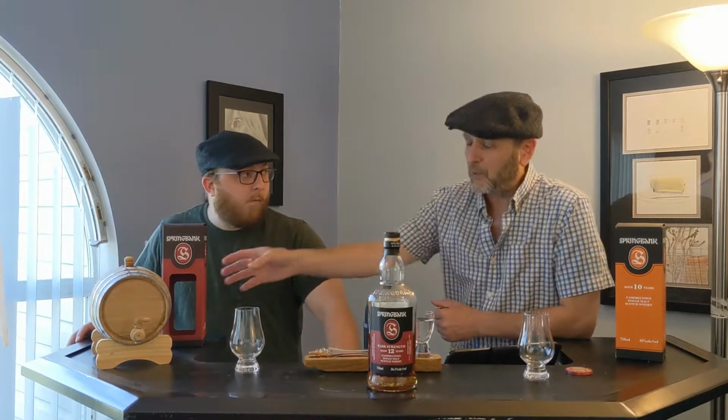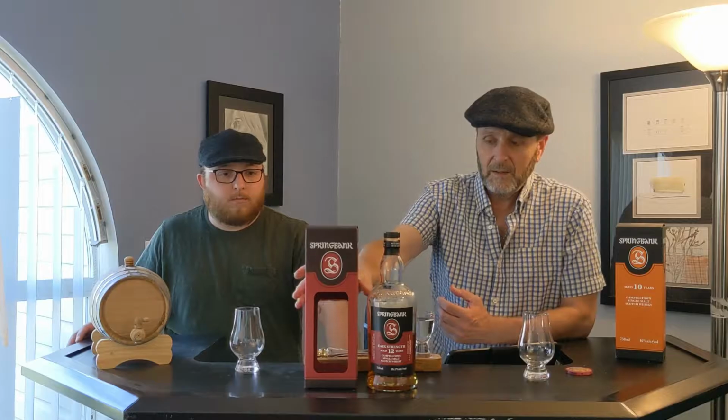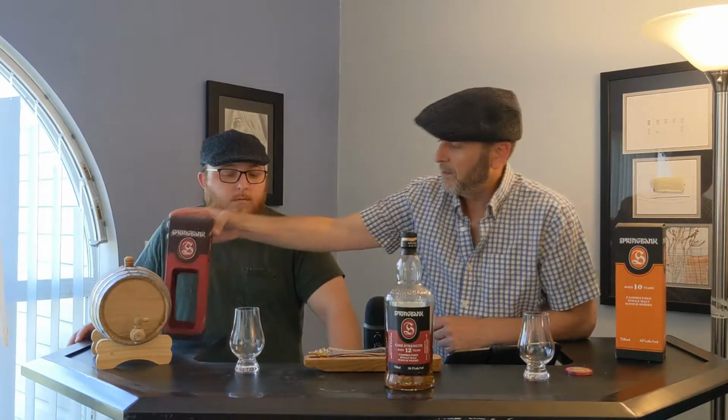Here we are, Springbank 12. This is going to be Springbank 12, cask strength, also Campbelltown Scotch malt whiskey. We just got done doing the 10, so we figured, what the heck, we're going to do a comparison with the 12. But first we'll see how the 12 is, and we'll go back and take some notes and do a comparison after we do the nosing and the palate of Springbank 12.